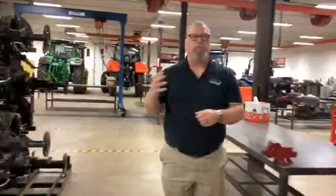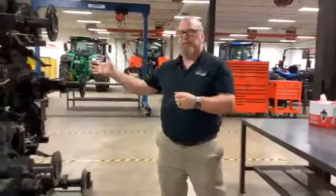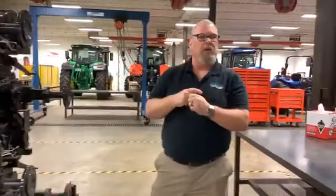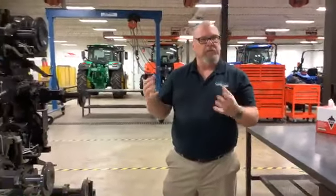If you look over here, we had transmissions out. That was the last class we were supposed to do before the coronavirus kind of shut us down. But as you can see, we have transmissions here, and in the transmission class, you'll take one down, see how everything works, all the gears, all the planetary gear sets, and how things go together, and we put it back together.